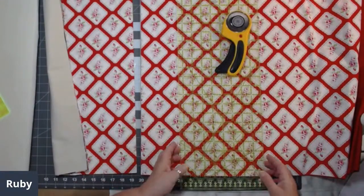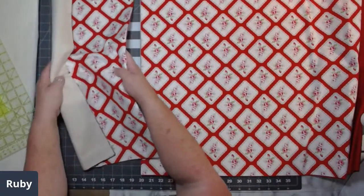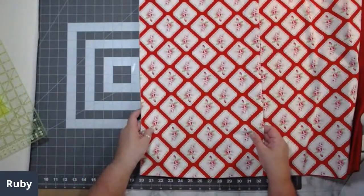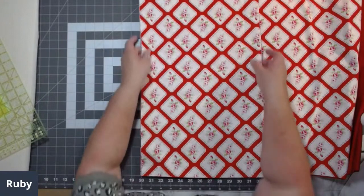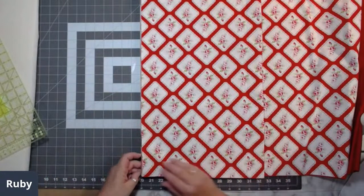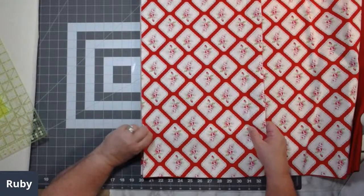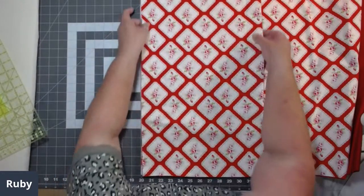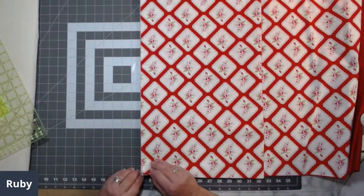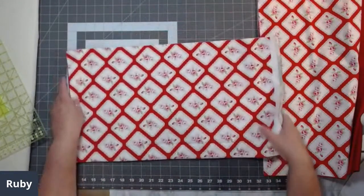Now this piece here, now I'm just going to take this and I'm going to stack 16 layers of fabric and cut it because I'm cool like that. Most people would never attempt this, but that's just the way I roll. I like to cut everything all at once just because I like it to be all the same size. They're not going to be perfect. Okay. There's my 16 layers.